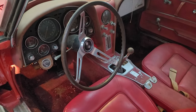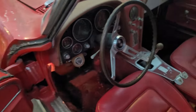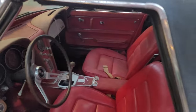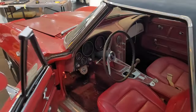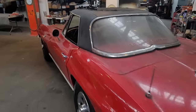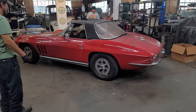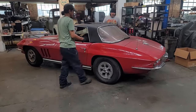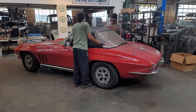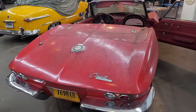It's mostly complete. Correct steering wheel, gauges. Got the extra gauge, so we're going to get rid of that. So pretty much no options except the supplemental hardtop, but we're going to change all of that. Guys, let's remove that hardtop and then the hood. We're going to get this process going. Helps make the car look a whole lot better.